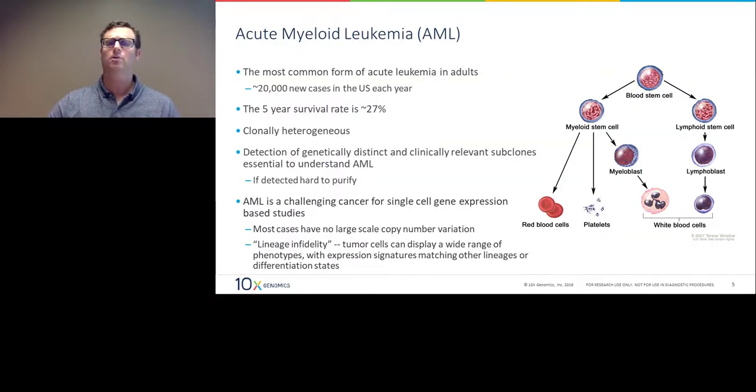So acute myeloid leukemia, though, is the most common form of acute leukemia in adults, affecting around 20,000 new cases each year. There is a 5-year survival rate of approximately 27%, so this is a very deadly disease. It is clonally heterogeneous, which makes this cancer very hard to study. And detection of genetically distinct and clinically relevant subclones are essential to understanding AML. And if detected, they are hard to purify. So this is where single-cell technologies can be really important.